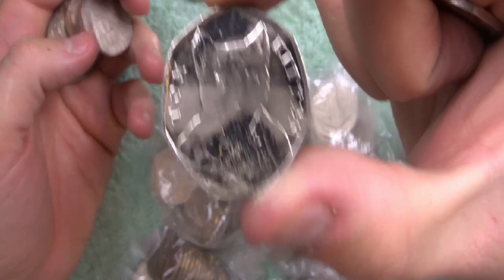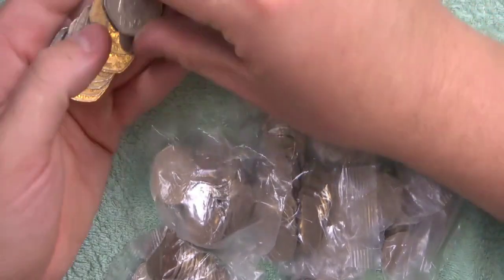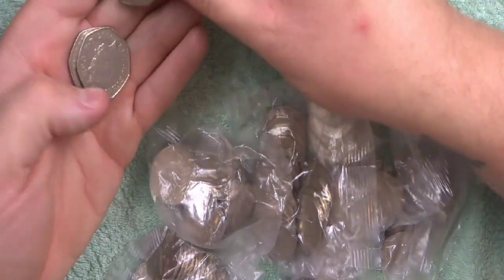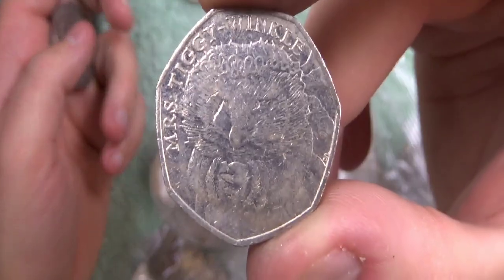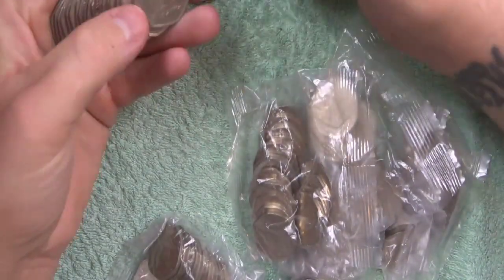There's Tom Kitten. Britannia, Britannia. Shields. Britannias. Shield. Britannia, shield. Hey, there's a Mintage. And then our final two were both Britannias. So two bags and four finds so far. Keep up this rate, that's going to be pretty good.